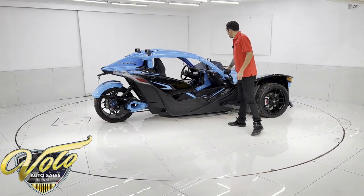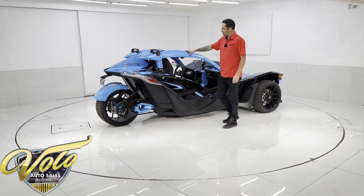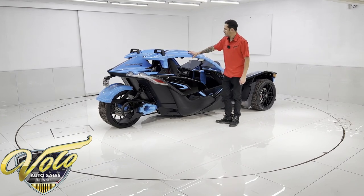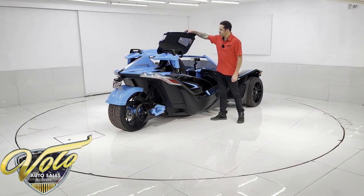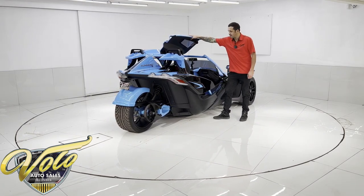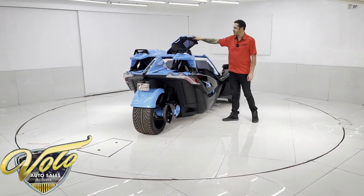Covered in options. Most of the Slingshots you see don't have the sling shade on it. These are very hard to find. This is like a $2,500 option from the factory. They do have gull wings. They're magnetic, so that way you can get in and out of it pretty easily. It stays up, nice and simple.